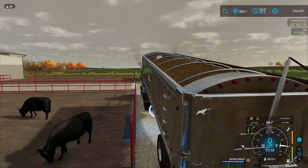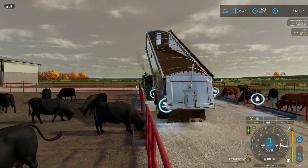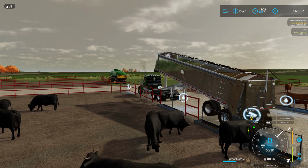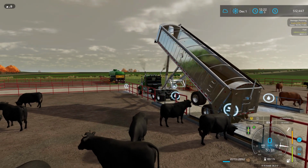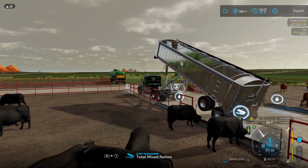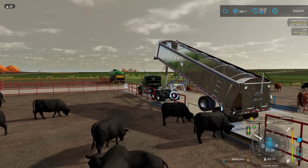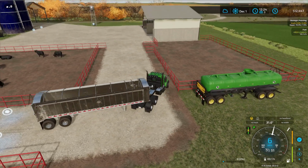It does seem a ridiculous amount of feed for these feed troughs, so a little bit of suspension of disbelief is required there. These pens each hold 100 cattle, although they only have... This trailer is tricky. I'd like to get a new trailer when one becomes available. I like this trailer, but it becomes tricky with some of these unload points. So that is the first pen fed.